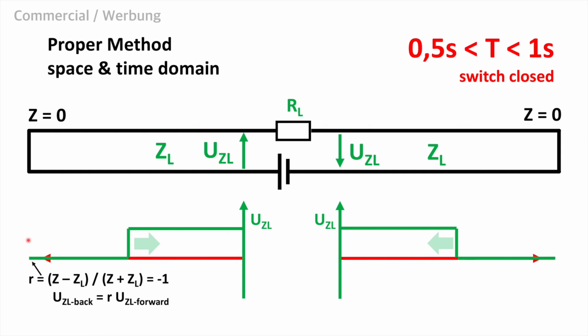As soon as the shockwave arrives at the shortcut at the end, it will be reflected and inverted. I give you the formula for the reflection factor here, which yields -1, meaning that the wave traveling back equals minus UZL. The shockwave that is coming back from the end of the wires will cancel out the voltage which was between the wires before. After 1 second it arrives at the battery and the lamp. The same applies for the wires on the other side.